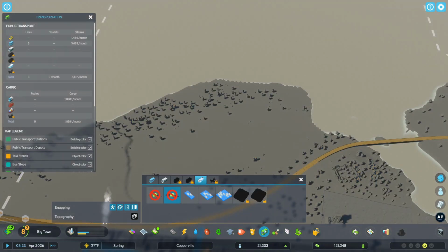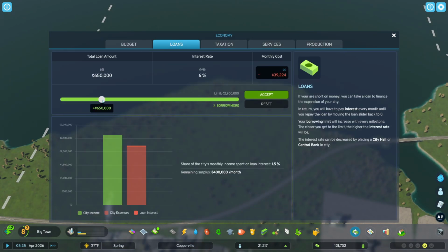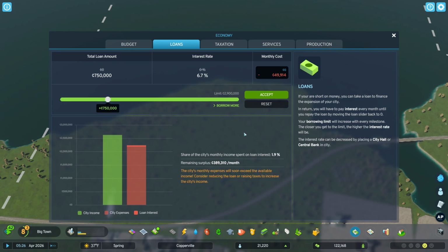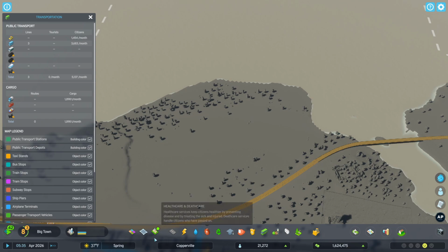I expect the residents would be more distressed if key services became unavailable. It would help if I actually took the loan out. Let's do 750,000 instead of $1 million. Yeah. Let's actually go ahead and do 1.5 million. Reason being is because I also have some trash issues that we're going to need to take care of. So that takes me down to still making $8,000 an hour. Not bad.